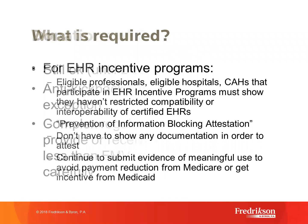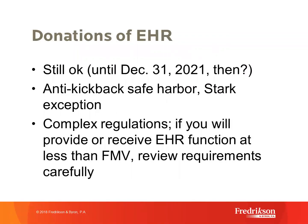Great, thank you. Just a bit about donations of EHR technology. This is still okay. It allows for the donation of up to 85% of the cost of an EHR from a hospital to, for example, a physician group or physician. It's an anti-kickback safe harbor and a Stark exception. They were supposed to have expired quite some time ago, but they've been extended now until December 31st of 2021.